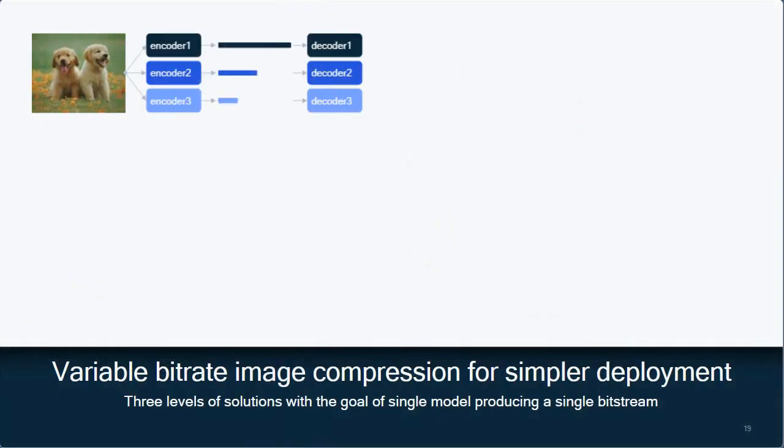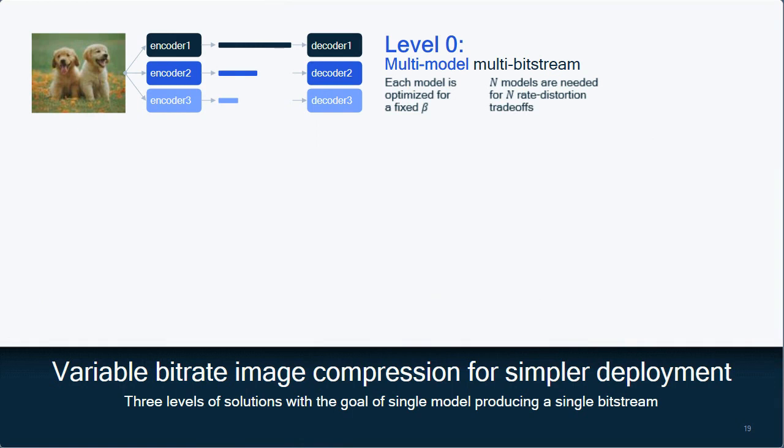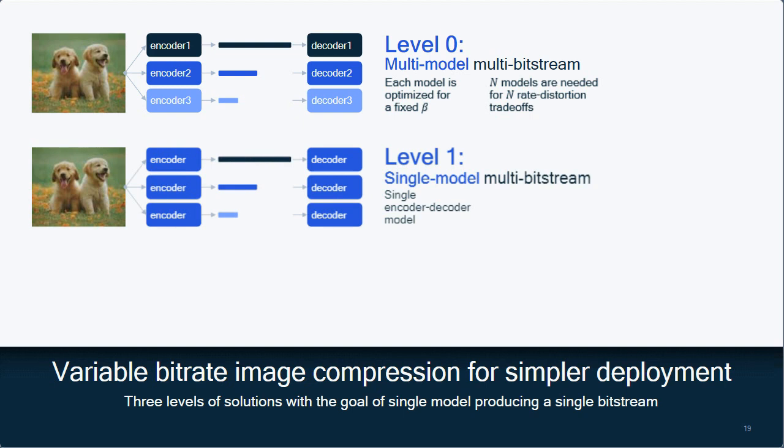All right, another project is about variable bitrate image compression and ultimately video compression, which is very important. Most of the neural compression methods so far have just trained one model per quality level or bitrate level that they wanted to target, which has many practical downsides. So that's what we call a level 0 system, where we have one model for every quality level. Requires a lot of training, and also at deployment time, this is not very practical.